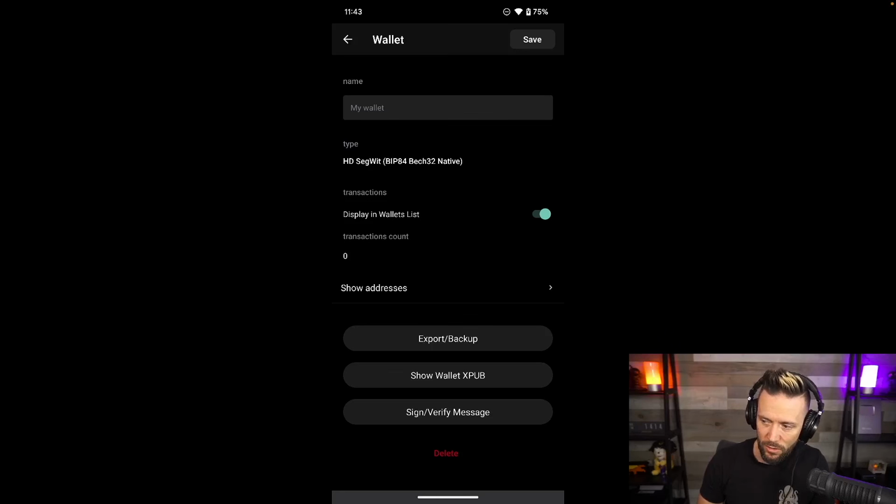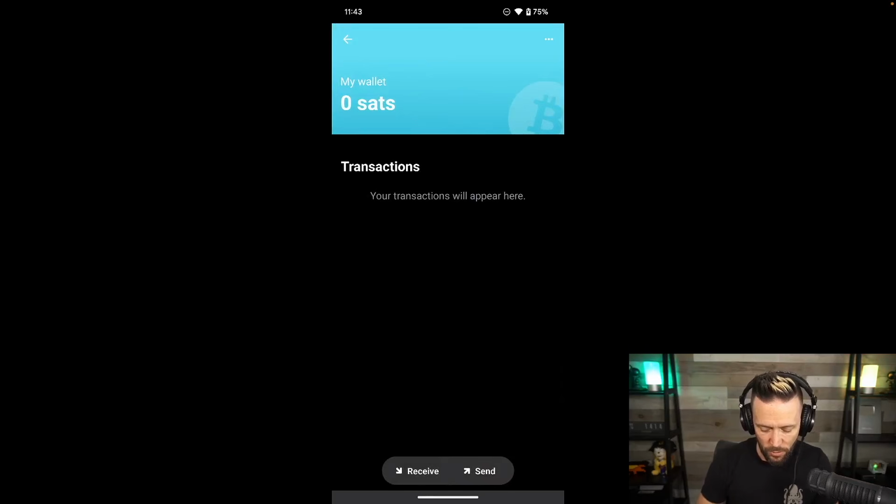And then finally, you can delete the wallet if you want to, although you better have your backup handy if you end up doing that, and it will give you a warning. And if there's any balance, it will make you type in the balance before you actually delete it. Okay, so that's pretty much that.